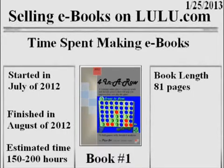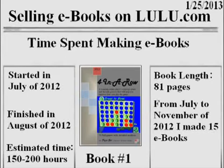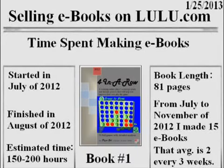The book length is 81 pages long, and from the period of July to November of 2012, I made 15 ebooks. That's an average of about 2 ebooks every 3 weeks.